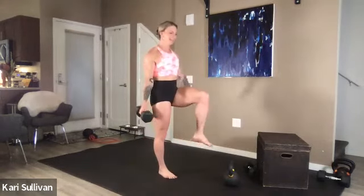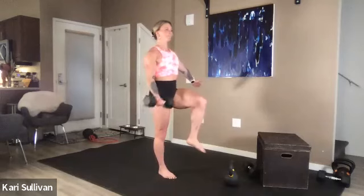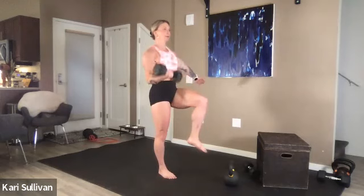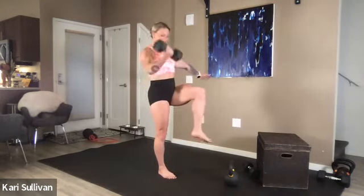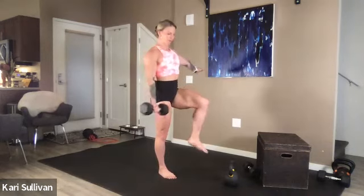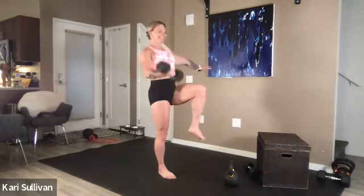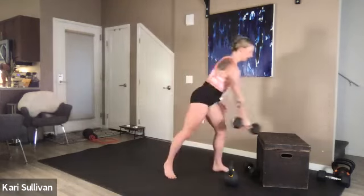Left leg lifts. 8 to 10 curls. Here we go for 1, 2, 3, 4, 5, 6, 7, 8. I'm just squeezing out 2 more. Come on. Control it down. Beautiful work.